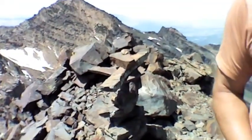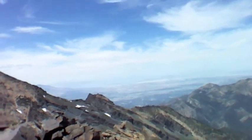Happy to be here with my son-in-law, Danny. All right, cool. There's the marker. We're at the top. And the Salt Lake Valley.